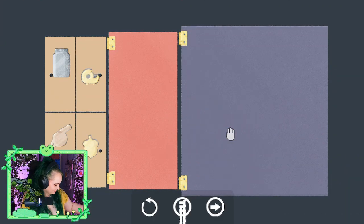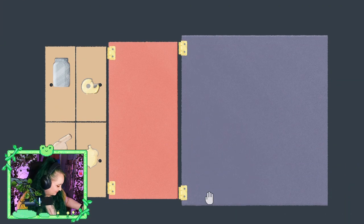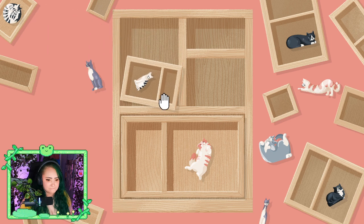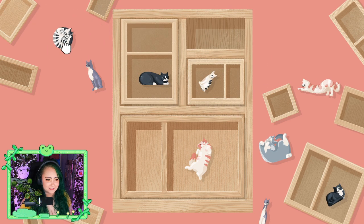I'm still shedding. You know when you just have a lot of hair and it's just everywhere? There it is. I got it finally, I think. Cats. Cats on cats on cats.